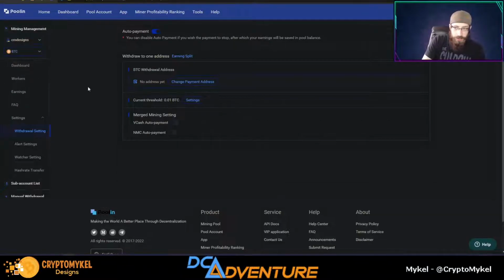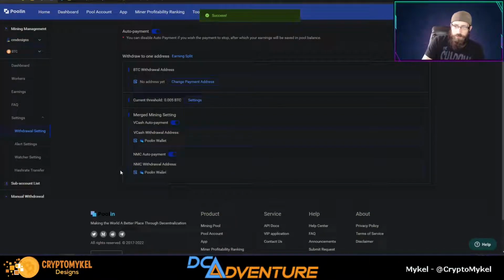Now all of the ones that were bonuses like Bitcoin and Litecoin, here is your merge mining settings. Of course, you would be Namecoin and Vcash. You would turn those on for auto payments. Those, I don't think those actually have, it looks like, the option to turn into Bitcoin. So if you're mining Bitcoin, you may not get Bitcoin. It's very possible. Not sure on that one.